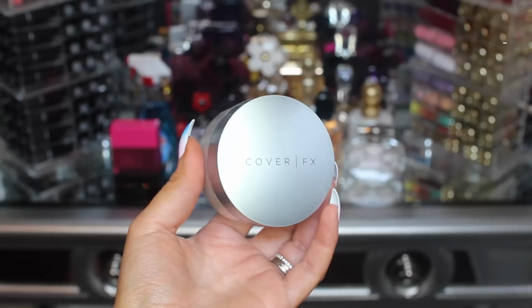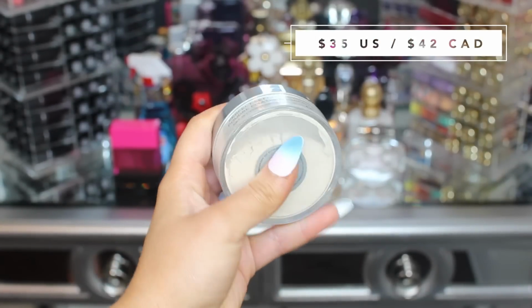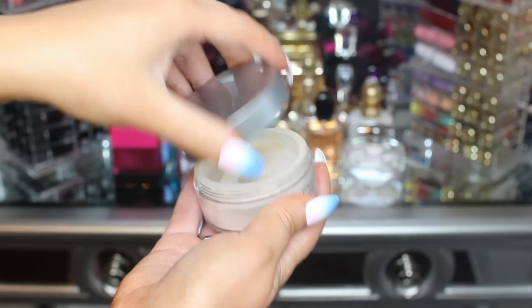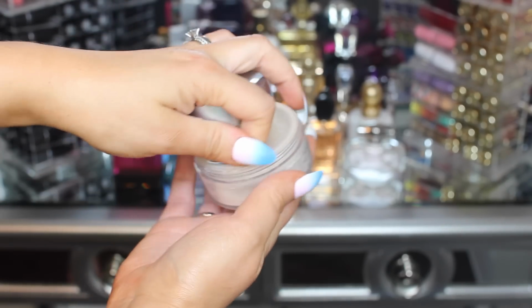So this is the Perfect Setting Powder by Cover FX, as I said. And I don't find this as drying as the Laura Mercier. It looks a little bit better on my skin personally. I feel like it sets my makeup better. And this is in the shade Translucent Light.